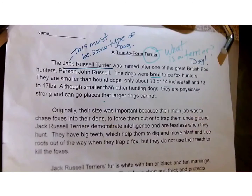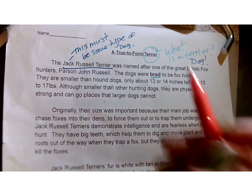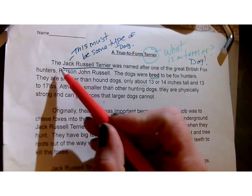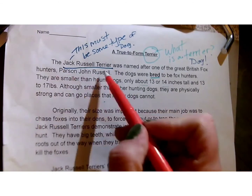So now it's time to read it again for a deeper understanding and make some more annotations. We're going to focus on putting down questions, connecting information from one place to another place, looking for things that repeat again and again, and other important or interesting facts, looking for definitions, and so much more.